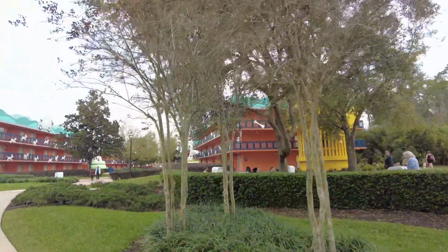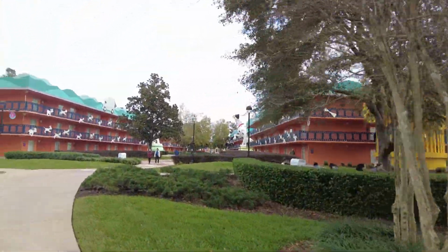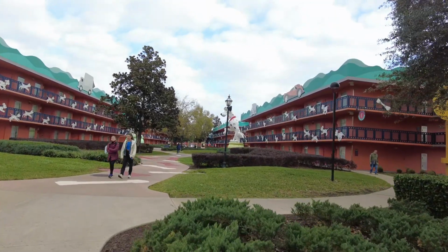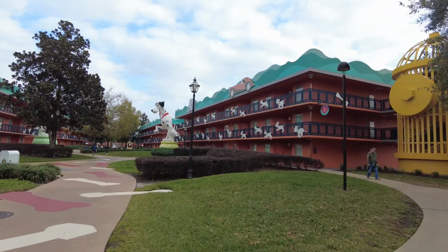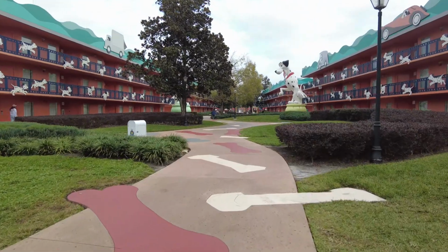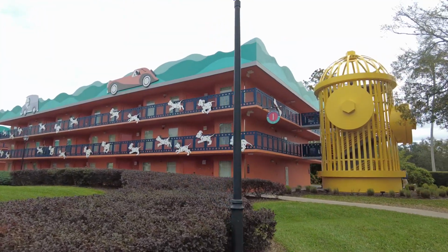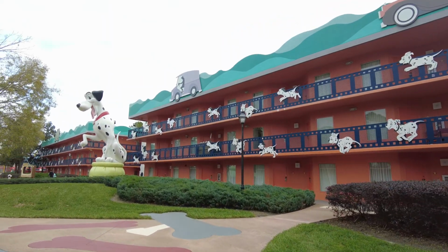and you will come to the 101 Dalmatians section of the resort. This is also a preferred section. This is where our room was located when we stayed in a preferred room, and it was super convenient. It was just maybe a 5-minute walk, maybe a little bit less than that from the main building.